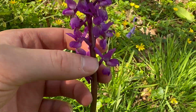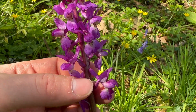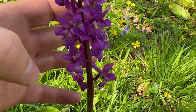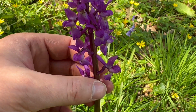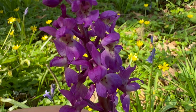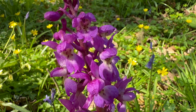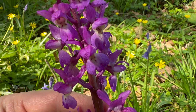So there are two main orchids that you'll see this time of year, and it's this one and the green-winged orchid. They look quite similar, but I'll show you the green-winged orchid next. The early purple orchid is a fairly common species of orchid. You'll find it in grasslands and especially along roadside verges.